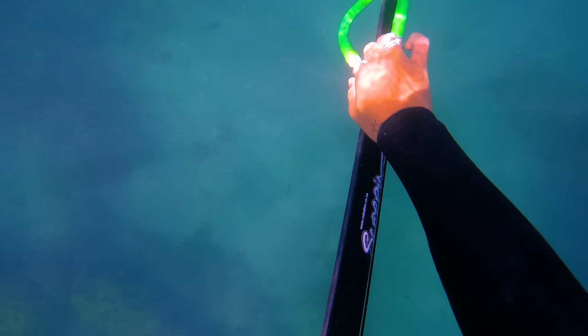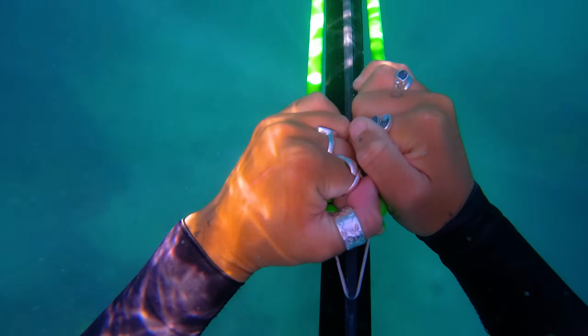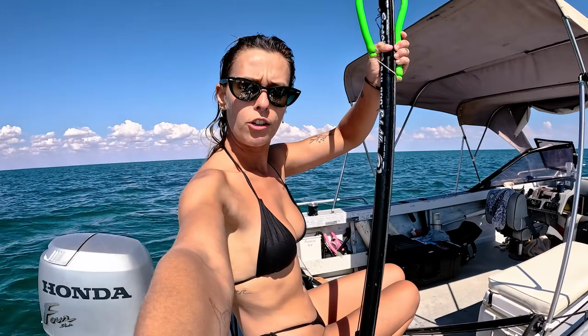But if you're like me and not quite as strong, then you can load it to that first one first, and then get a better grip on it and pull it all the way to the back. And then once that rubber is loaded, that's your gun, all ready to go spearing.